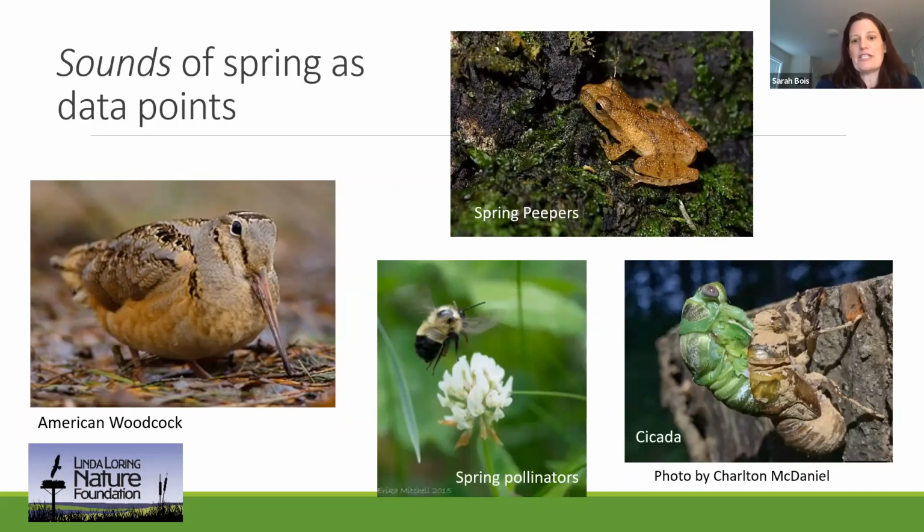There's insect emergence, there's spring pollinators. So there's lots of different ways that we can kind of witness these things or think about the things that we already pay attention to in the springtime and then start to think of those as important data points.